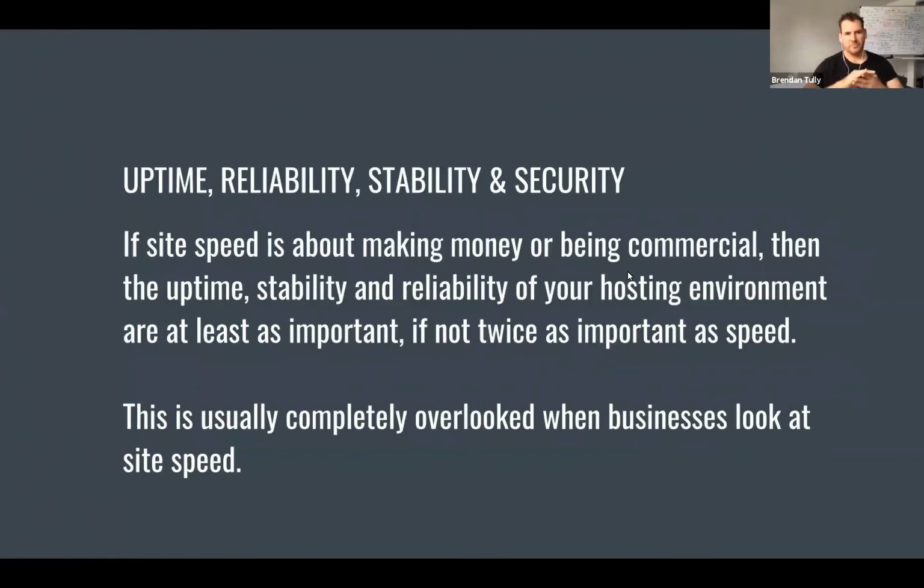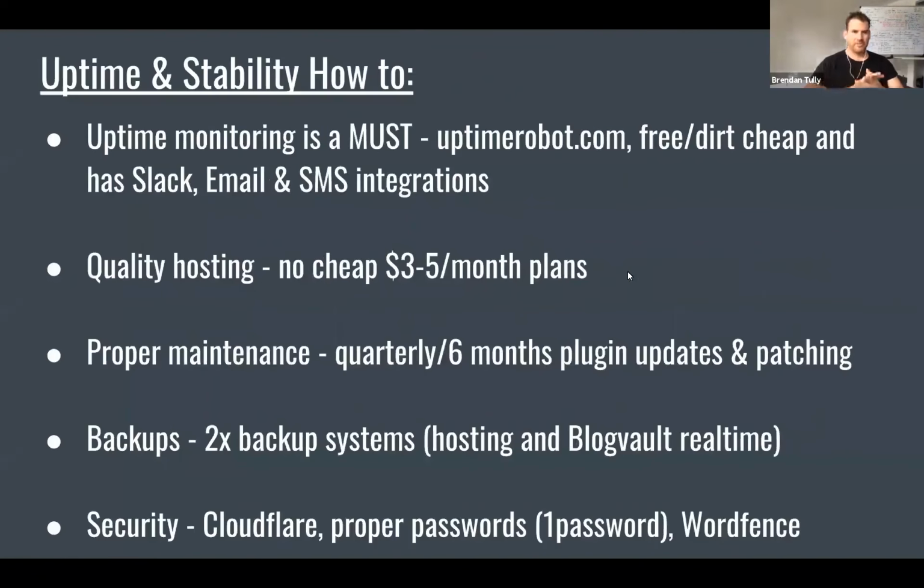So particularly those sites, as a type of site, an LMS is a lot heavier than a straight content site. So the reliability of the site actually is much more important than the hosting underpinning it. Broadly, it's very simple to take care of these things. It's not difficult. It's just something that people aren't talking about.